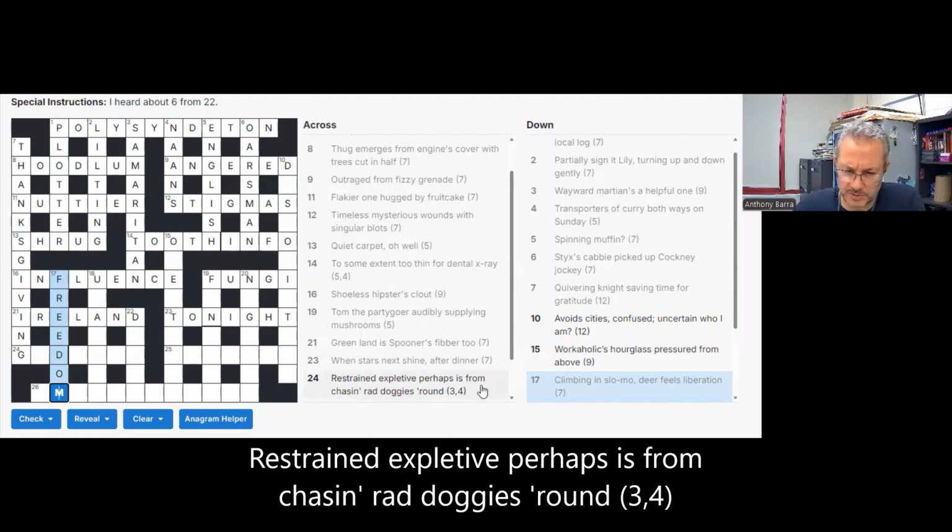So from could indicate all sorts of things, one of which is a hidden word. And round is a shortened version of the word around. And around has about 5 or 6 different meanings. One of them, in this case, would be turn it around, so go from back to front. So if we look inside chasing rad doggies and go from back to front, we get from the first G in doggies, G, O, D, another D, A, R, N, God darn. And there we have a restrained or tamped down or minimized expletive.